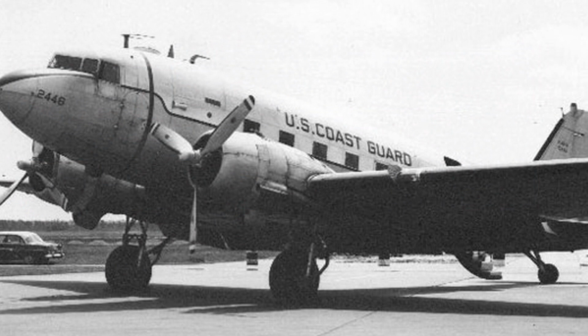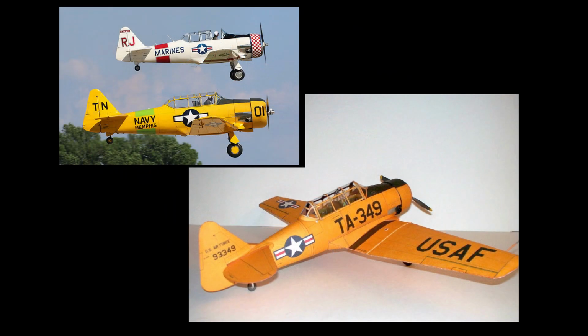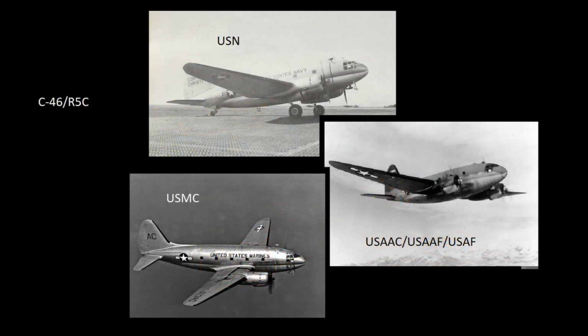And, of course, planes like the Beech-18 that were used by all services. I mean, going back to Army Air Corps, Army Air Force, Navy, Coast Guard, Marines, and, of course, the venerable SNJ/AT-6. And there were a whole bunch of them, but there were a few I'd forgotten about, like the old C-46 Curtiss Commando or R-5C.